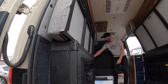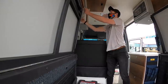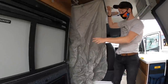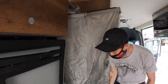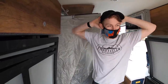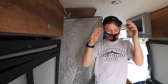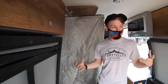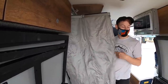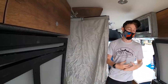So this pulls up. Obviously we have all our goodies in here. So this drops down and then the shower pulls out. Nice. So basically, instead of having a contained shower, if you're washing your hair like this, I'm probably like four feet across, whereas in a contained shower, you're doing this. So the idea is it's an open shower. It's a non-stick material, so when you're in here and it's wet, it doesn't stick to you. And you actually have more room than a traditional shower in most RVs.